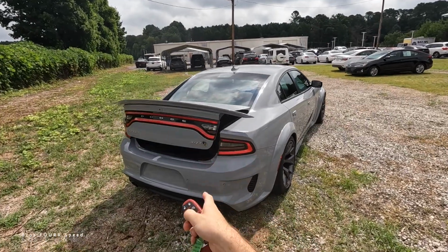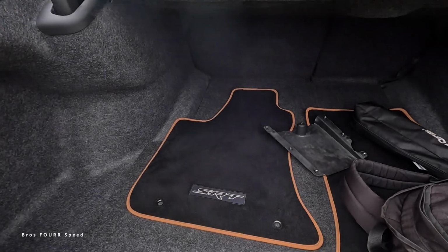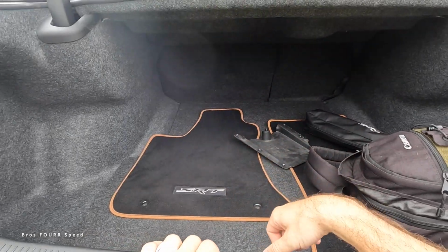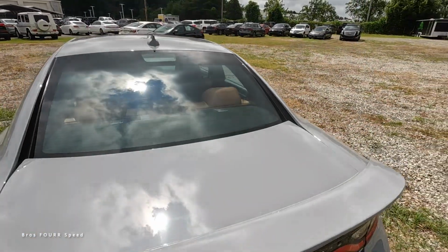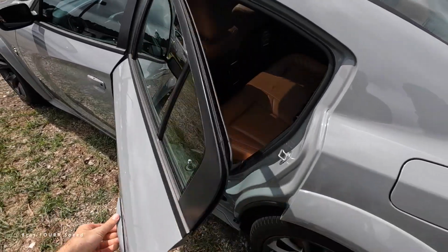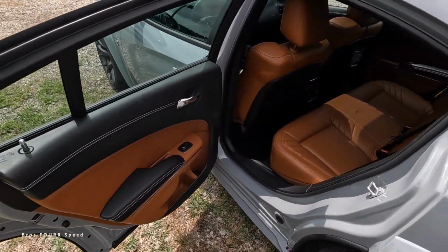You can also use either the key fob or this button located on the right side of that E to gain access to the cargo space. A little bit of storage underneath the floor if you need to use it. You can fold the back seats down too. This is a practical family style sedan if you need that amount of space and you also want that amount of power.